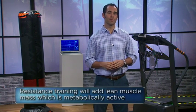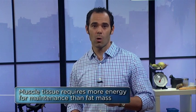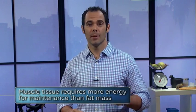It will add lean muscle mass, which is metabolically active. This means that it uses a few more calories than other tissues and contributes to your total daily caloric output. In a previous lecture, I described muscle tissue as very metabolically active tissue, or hungry tissue. This means that muscle tissue specifically requires a little bit more energy to be maintained than fat mass. Therefore, the greater amount of muscle mass on your body, the greater energy demands overall, which equals more calories expended each day just for body maintenance.